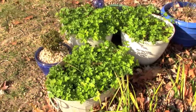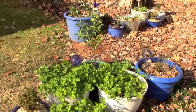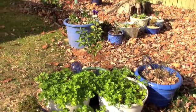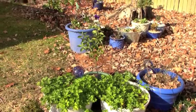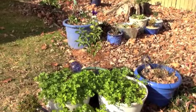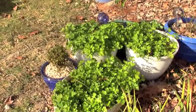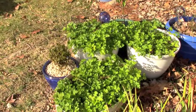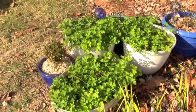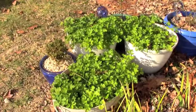So we've been in a dry spell for a couple weeks, and I found that I have to be watering some of my potted plants, which is fairly unusual for this time of year. We usually have wet weather as the cold weather moves in, but hopefully we're going to have more rain this week. But I have to say the parsley is doing really well with all these mild temperatures, and it's really gotten established in these pots.